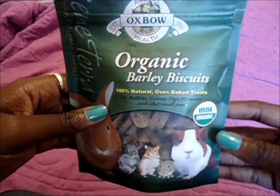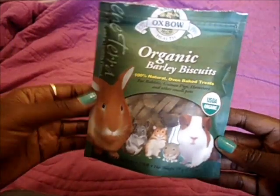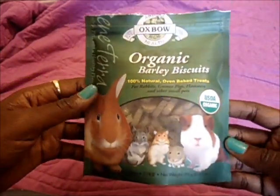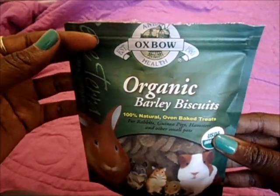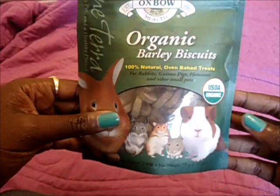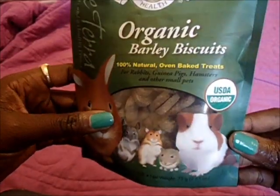The next treat would be Oxbow Organic Barley Biscuits. Now, this is probably the priciest treat that I feed to my dwarf hamster. These are $7.99 at PetSmart. Now, you can't find the Oxbow brand outside of the U.S., and I'm definitely pretty sure you can't find anything like this outside of the U.S.